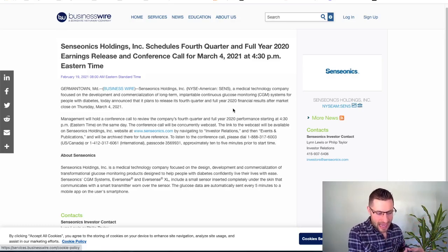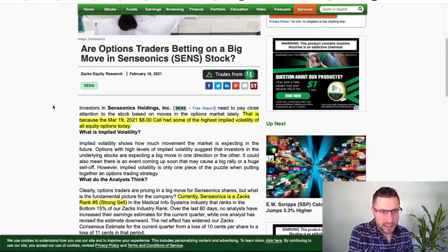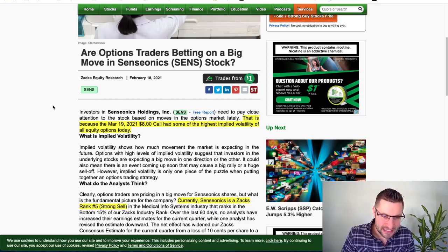Everything is banking on this one product, which is why it is trading at a lower price point. I do want to point out something I found from Zacks. It says, are the option traders betting on a big move in Senseonics? The March 19th $8 call had some of the highest implied volatility of all equity options today. Now, this was just written on February 18th.